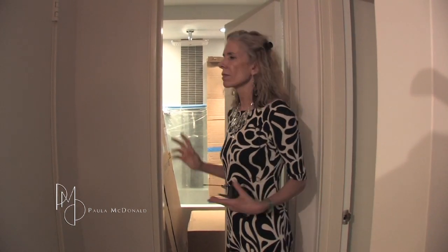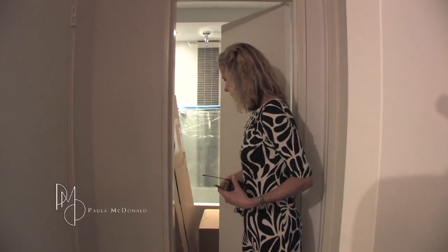It's a little bit too much for me. It should be a bigger space, but that's what the client wanted, so that's what they got. And I know they love it. Great Italian sliding doors, so that's a nice treat.